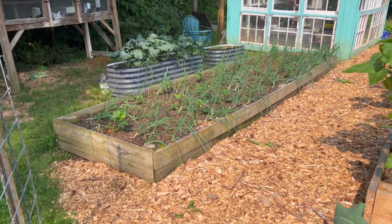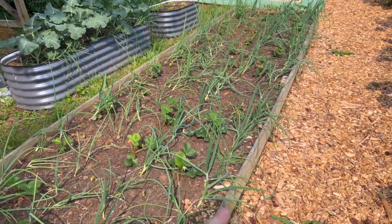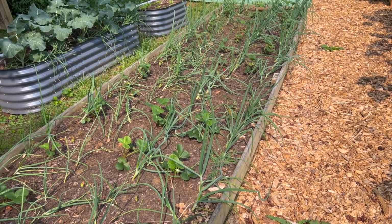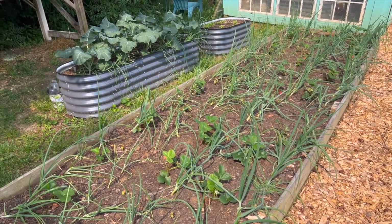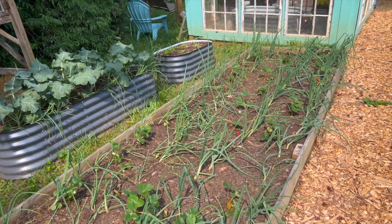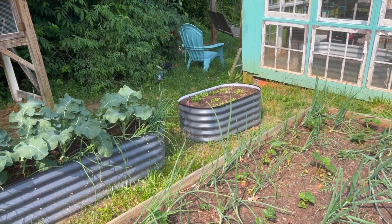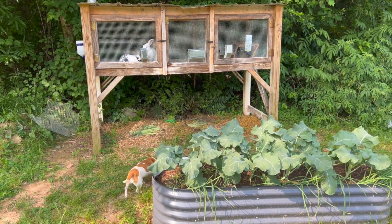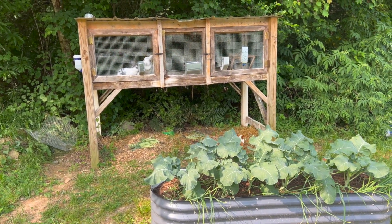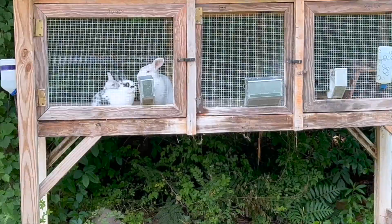Now over on this side, this is our companion planting experiment that I've told you guys about with onions interplanted with strawberries. Seems to be going really well. We've harvested some strawberries. I see I've got a few in here that need to be picked. And then back in this bed, we have onions around the edges, more broccoli in the middle. And then the bed back here has some asparagus and some loose leaf lettuce that we're growing for the bunnies. So that way we'll have fresh lettuce we can let them snack on all summer long. They love lettuce.